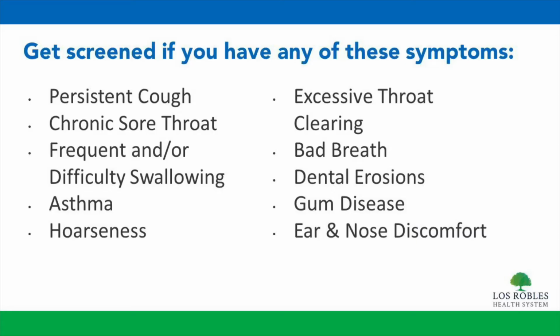What do I recommend for patients who have GERD or suspect they have GERD in order to get screened and taken care of? I have a list of symptoms, and in those situations I would recommend that you have a screening test, such as endoscopy. These include persistent cough, sinusitis, dental erosions, even asthma, throat clearing, as well as hoarseness of the voice. These are issues that could be related to gastroesophageal reflux disease. The best thing to do is to have a gastroenterologist who is an expert in GERD evaluate you and offer you treatments if necessary.